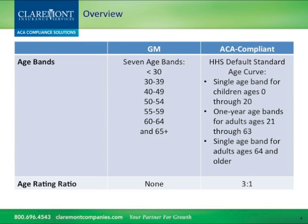Age bands. Premiums for grandmother plans are based on 7 age bands: under 30, 30 to 39, 40 to 49, 50 to 54, 55 to 59, 60 to 64, and 65 and over. For ACA-compliant plans, premiums are based on the HHS default standard age curve. These age bands are a single age band for enrollees ages 0 through 20, 1-year age bands for enrollees ages 21 through 63, and a single age band for enrollees ages 64 and older.